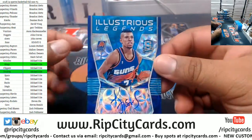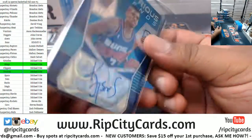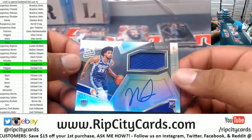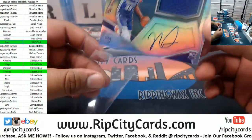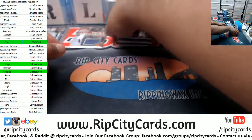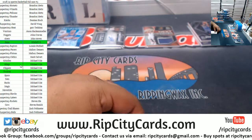For the Suns, Kevin Johnson, KJ. Sick hit right there. On card auto for the Suns. Very nice. Numbered to 60. Very, very nice hit. There you go, Kimmy G. To /299. Big time rookie patch auto for Marvin Bagley III for the Kings. Very, very nice hit right there. Where are the Kings? Already in green. Cool.